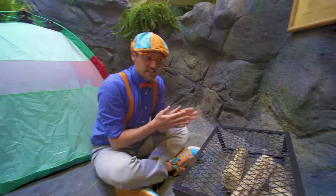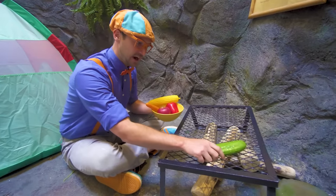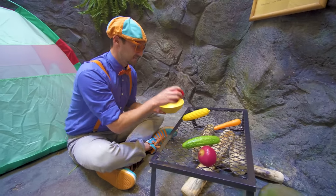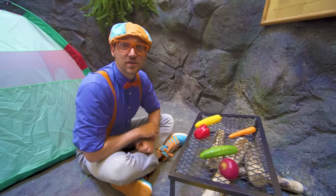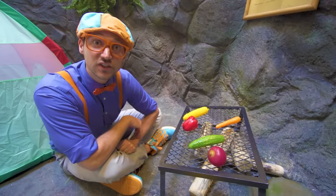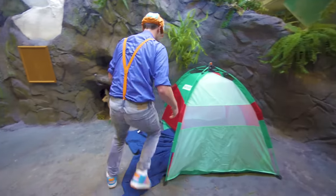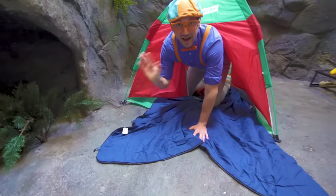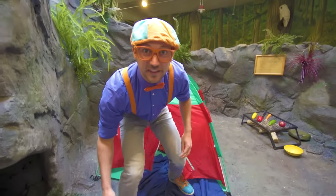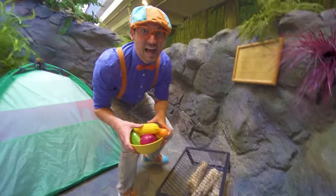All right, for now, let's get warmed up just a little bit. All right, let's put the vegetables on the campfire. Okay, there we go. All right. Oh yeah, this is gonna be so tasty and healthy because they're vegetables. I love vegetables. Do you love vegetables? Yeah! All right, I'm gonna take a nap. Bye-bye! Oh, wait a second. I can't forget about the vegetables. Okay, now I can take a nap.